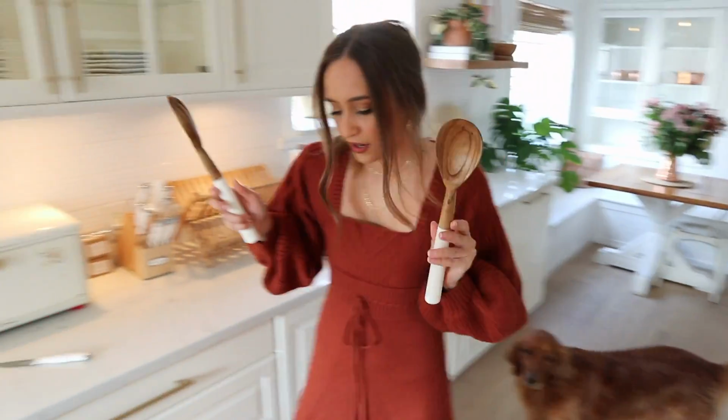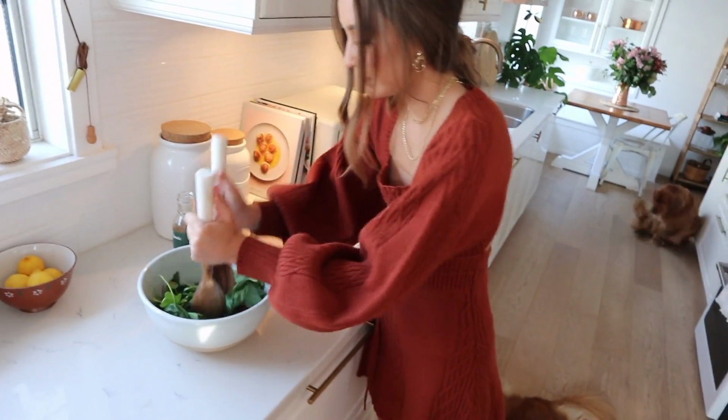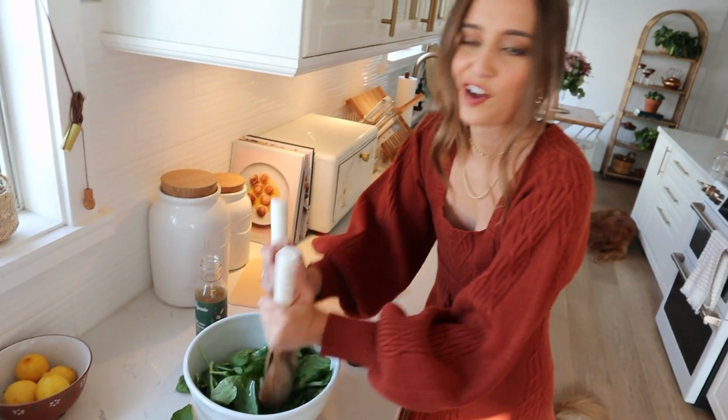So always an obstacle course with you, dude. Oh yeah, camper, I almost fall on top of him while I'm cooking 20 times. Mix it all up. Oh my gosh. How many spinach leaves can I drop?